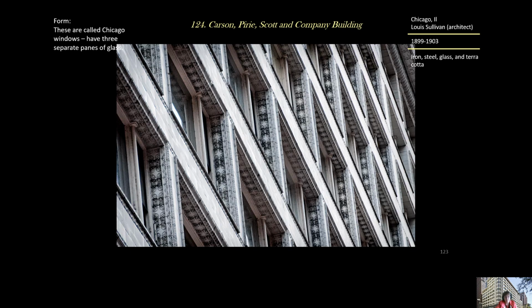The next step that Sullivan relied on are what he called Chicago windows. And he used the Chicago windows on every floor above the two department store floors. It's absolutely stunning, these patterns around those windows.